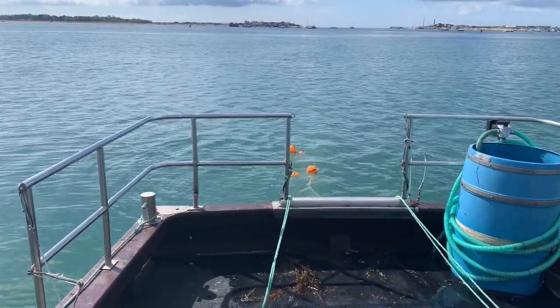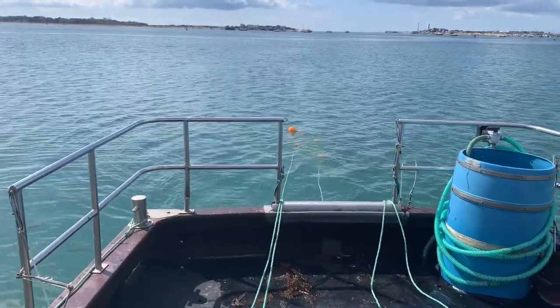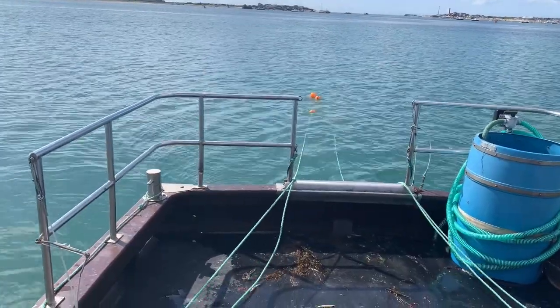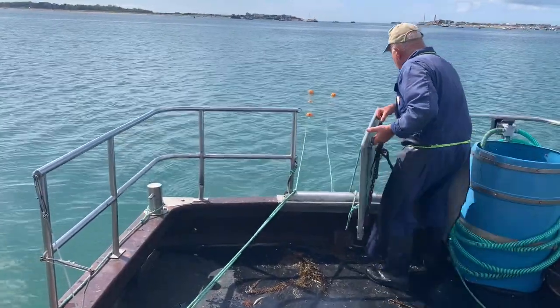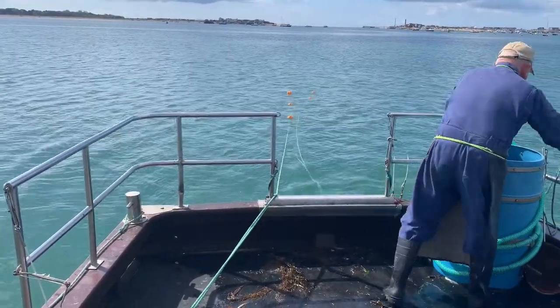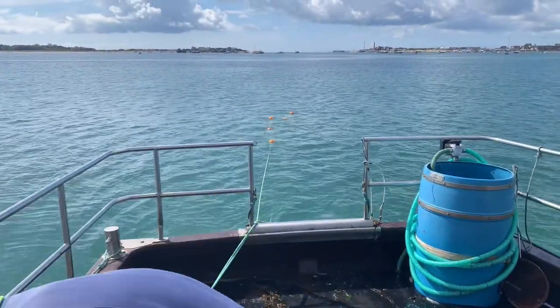So again, you can see the net getting out the back of the boat, ropes are going out quite nice, no tangles. So done the right way, this can be done by one person shooting the net. As you've seen, nice and slow, methodical, no rush.